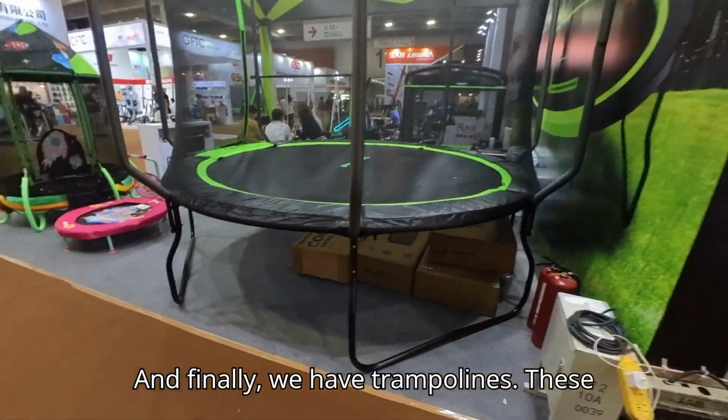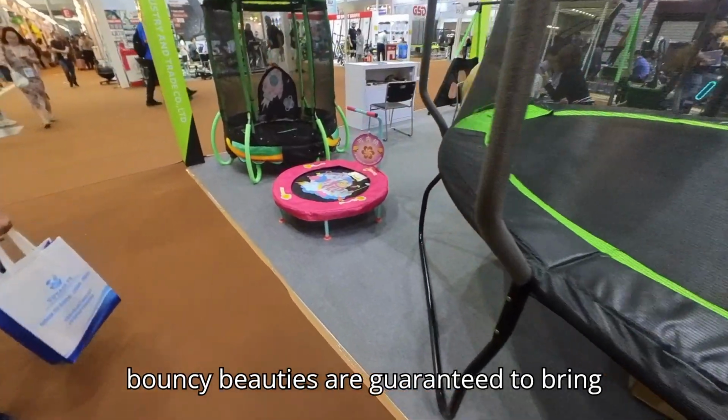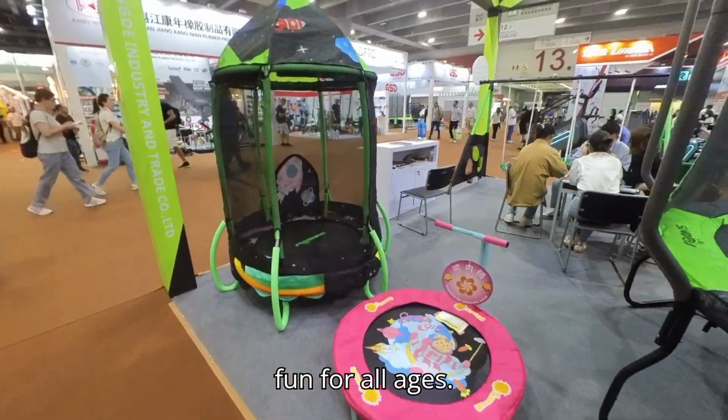Finally, we have trampolines. These bouncy beauties are guaranteed to bring fun for all ages.